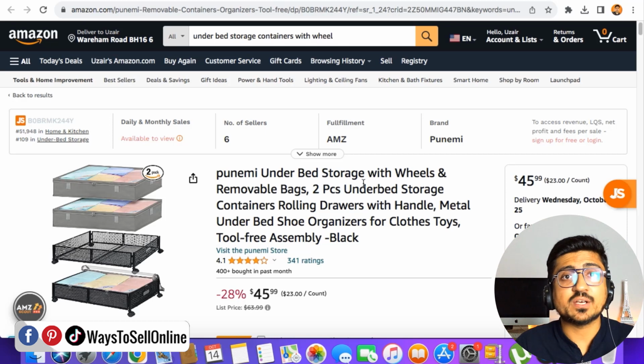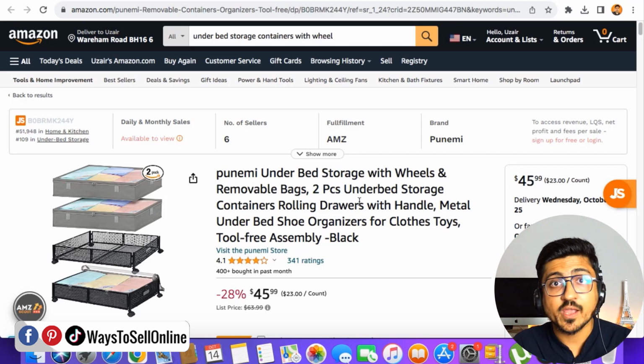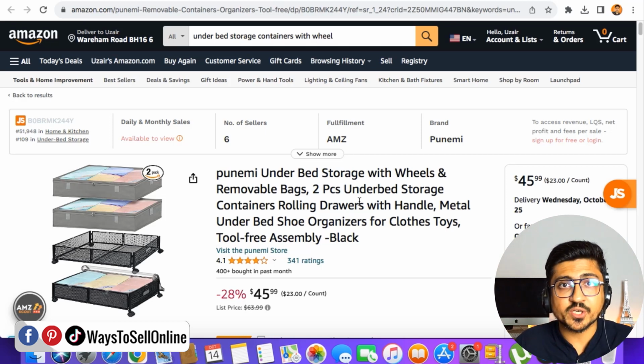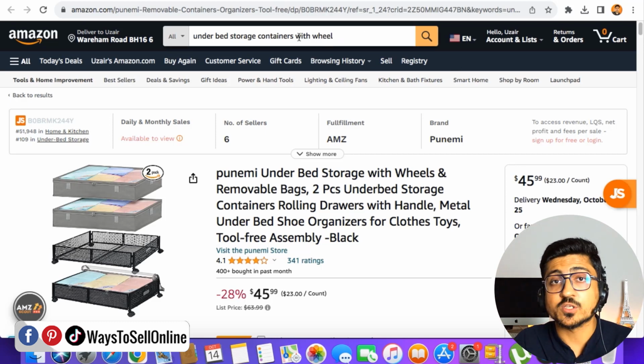Now before we start reviewing or reading their reviews, we first need to understand what this product is and for what purpose people will purchase it. So in short, we need to study the nature of the product. Basically, this product is an under-bed storage container. People can use these containers to store their socks, clothes, pants or shoes as well, right? These storage containers go under the bed, and they have wheels because I added the words "with wheels" at the end of the keyword, right?